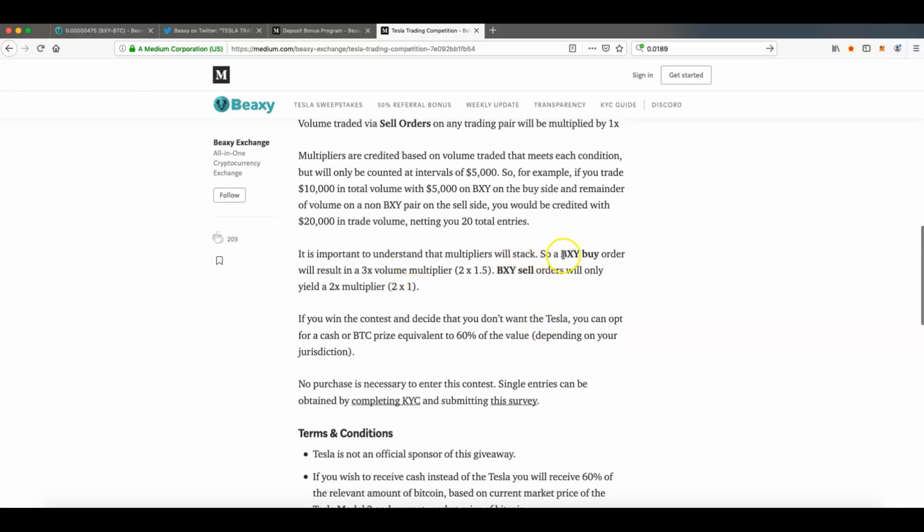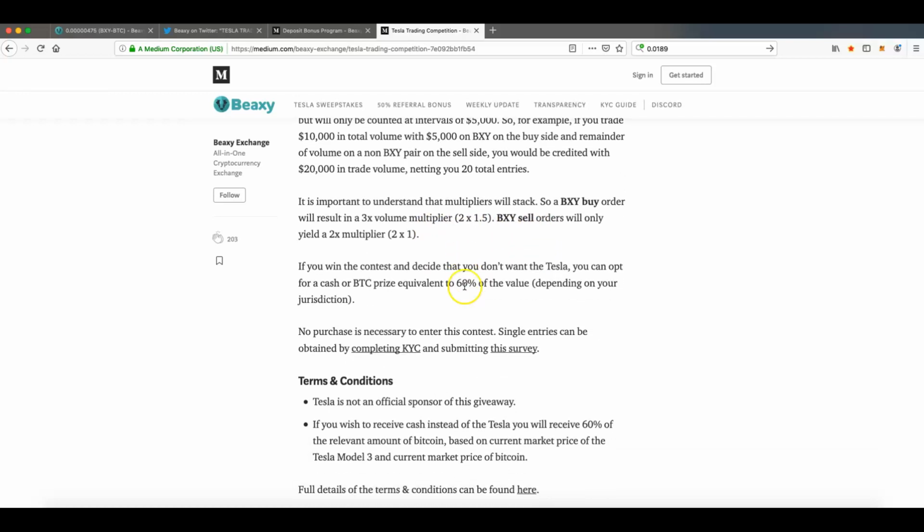And so a Beaxy buy order will result in a 3 times volume multiplier. They're basically encouraging liquidity in the platform, which is fantastic, and it's encouraging people to buy and sell Beaxy, and bring money to the platform. So this can only be a positive thing.